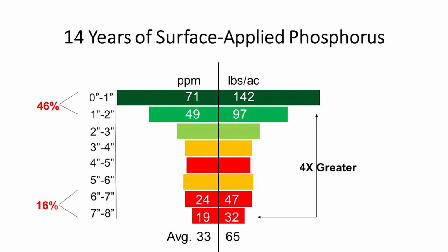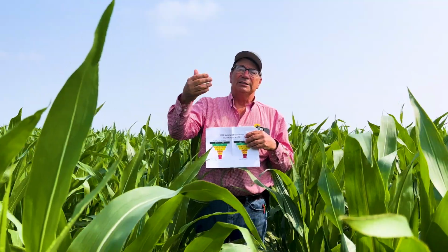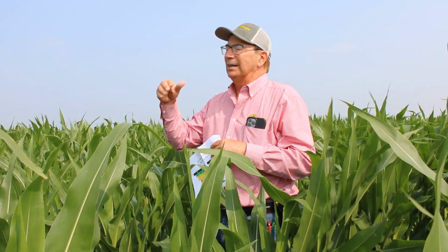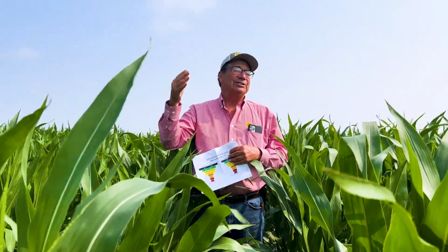effect. And so when you take a soil test, you chop it up into 1-inch increments, and then you send off inch by inch off to the lab. And so in this particular plot here, I've already soil tested it. I know that in the top 2 inches, I have about 45% of all the nutrients that are available in that 8-inch profile, because they just haven't moved.